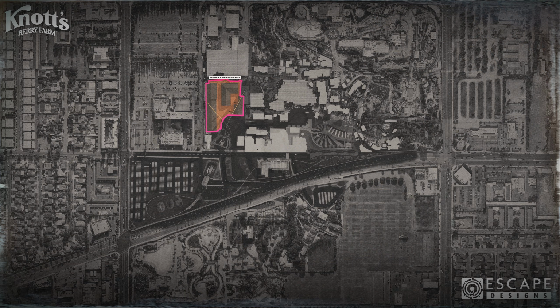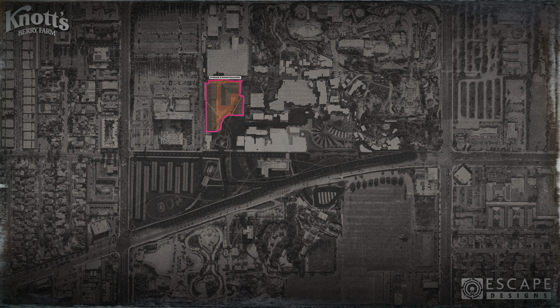This renovation offers a number of advantages, including improved guest flow and queue circulation, increased efficiency in the setup and teardown of haunted houses, and enhanced security and organization for stored equipment and supplies.